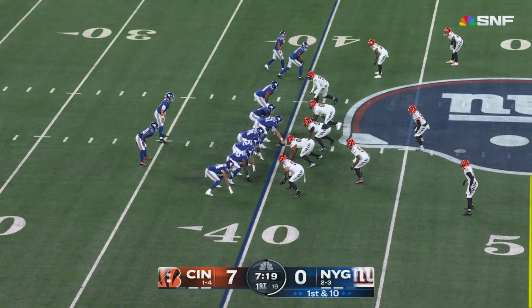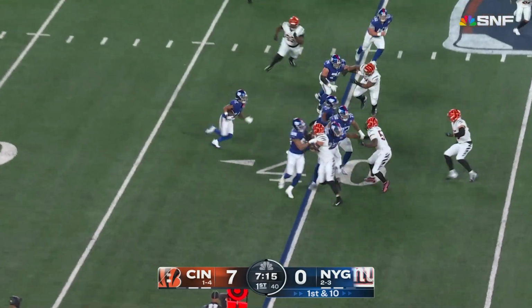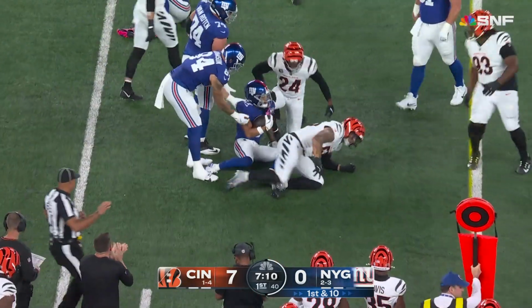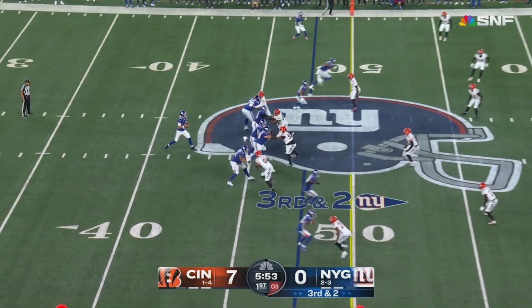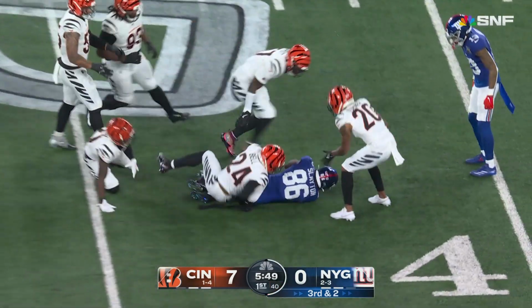Second first down for the Giants. It's been 5 passes, 1 run so far. A little pop pass to Wan'Dale Robinson. They love to use him. Speedy ways, target him a lot. Nice gain for Robinson. 3rd and 2, Bengals just bring 4. Inside throw is complete for the first down to Slayton.